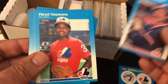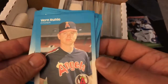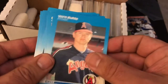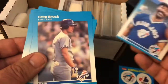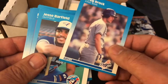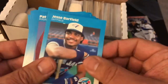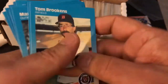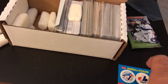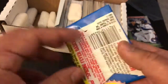Ernie Camacho. Lloyd Yeomans, Expos. Vern Ruhle, Angels. Cliff Johnson of the Blue Jays. I think the last one, nope, a couple more. Greg Brock, the Dodgers. Jesse Barfield. Pat Perry, I might have said his name twice. Not a lot of big names, but fun to see a different style card. And our last one is from 1986.